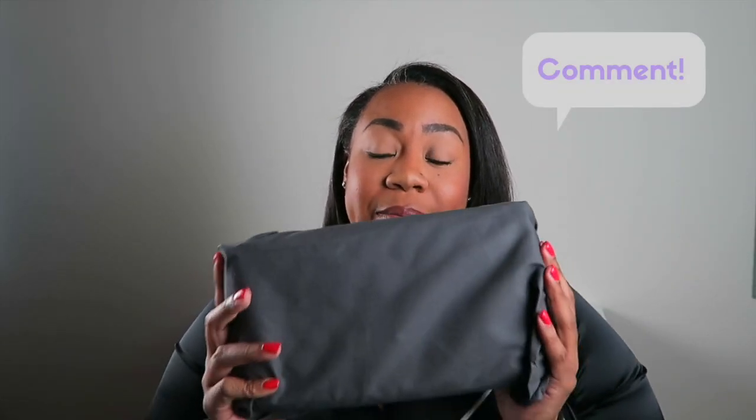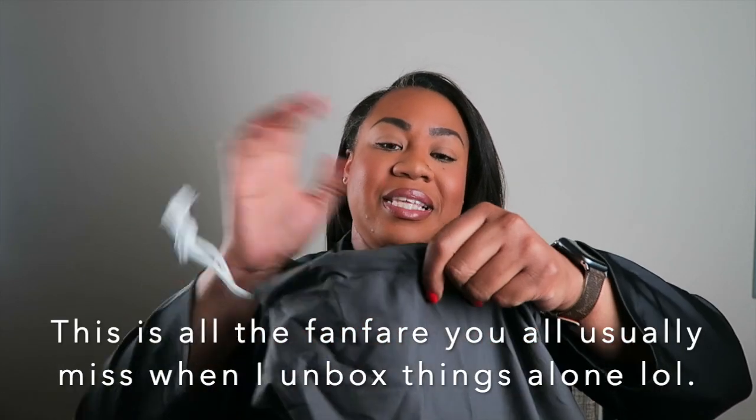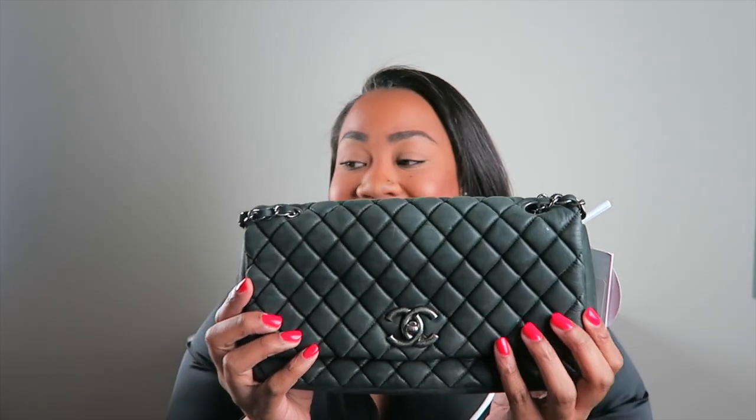Now, she did not come with a Chanel dust bag, but that is fine. Oh, she feels so sumptuous already. Do you guys think you can guess what Chanel bag I got? You probably can't because I've already told you this is not a classic style. But if you think you know the bag I got, leave it down below in the comments. I would love to see what you all's guesses are. Oh, she's so buttery.